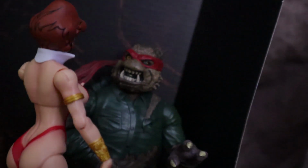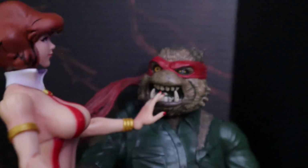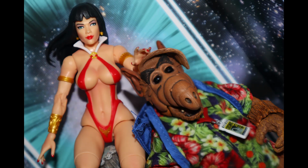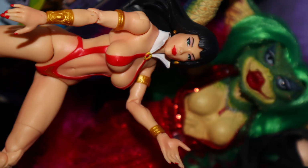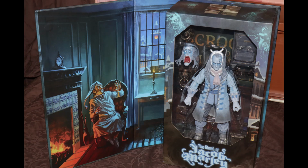Wow, this is what's missing with a lot of figures nowadays when it comes to the female figures, and it's a shame, but at least some companies aren't afraid to make females female. You know, make them feminine, make them look attractive and sexy. You can do that with the guys, you can have them all wearing a loincloth, you should be able to do the same with the female characters. Number 5, she's great.